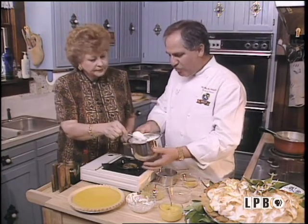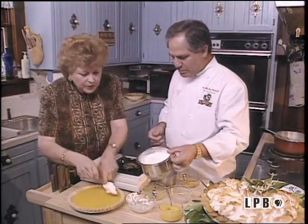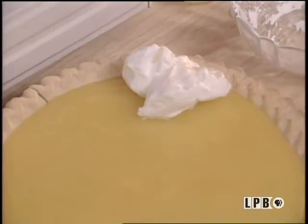Right. And then how do you garnish the top of the pie with it? Well, we want to start around. This is my way of doing it too. And then you just continue all the way on around.